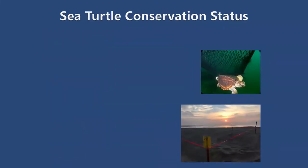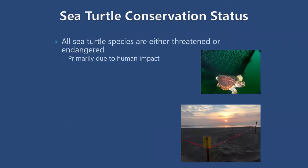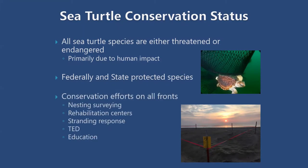With sea turtles, of these seven species, all are either threatened or endangered worldwide. This is primarily due to human impact. They've been over-harvested, with interactions in trawl fisheries, things like that, for many, many years. All these species are federally and state protected. Because of that, we see a lot of different conservation efforts on all fronts for these animals. One of the things we see a lot here in Florida is nesting surveys. If you go to any beaches in Florida right now, you're going to see flagged off areas all over the beaches. Those are our sea turtle nests, like you see in the bottom picture here.